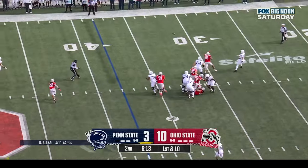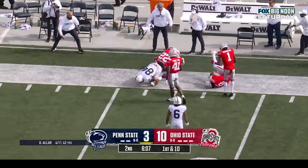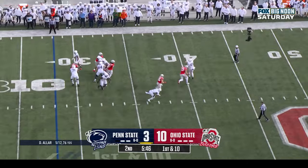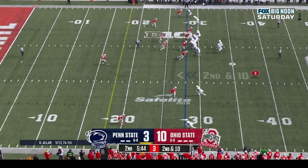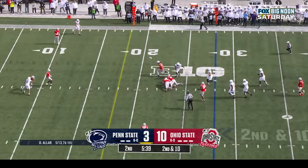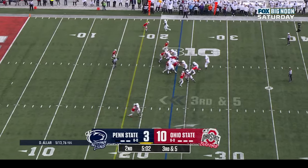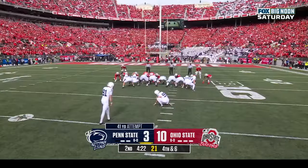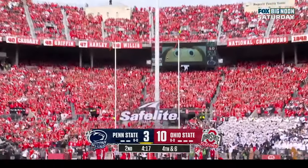Allar, play fake, rolls out, crosses body, puts it on the money. Theo Johnson gets his shoulder square. Singleton, reverse, they throw it back, Allar. And he'll throw this one out of bounds. Allar steps up in the pocket with a lane, cuts it back, and Allar. Allar with the handoff to Singleton, and he'll go backwards. And it's good.